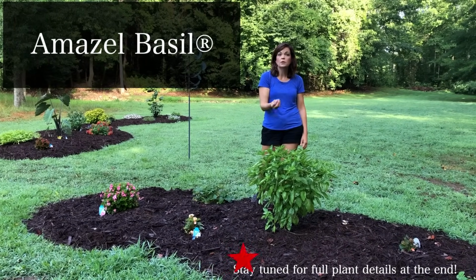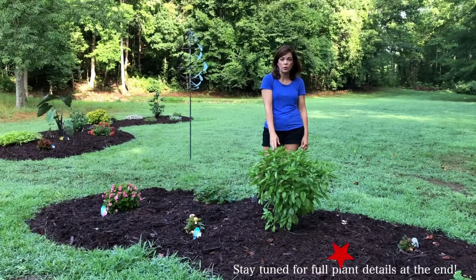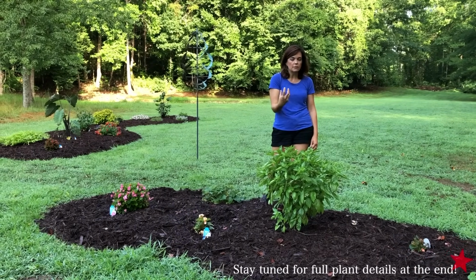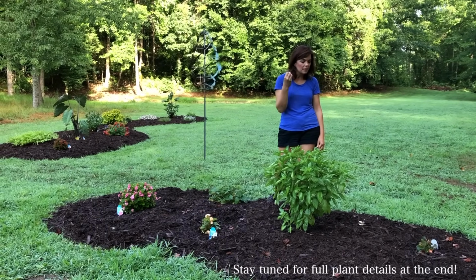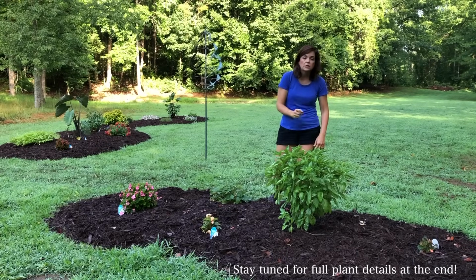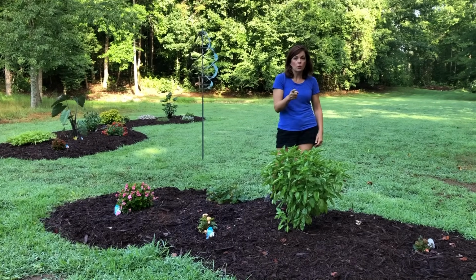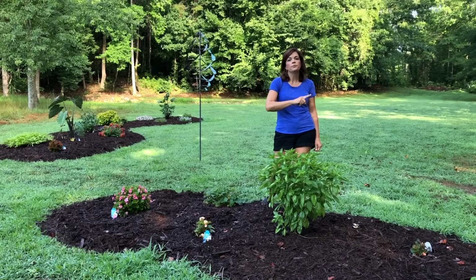It is an edible culinary basil. It's not just ornamental. You absolutely can eat it. I've made pesto with it, and it is absolutely delicious. What's so neat about Amazel basil is, one, it's just that great big fat Italian leaf basil, perfect for cooking with. It is slow to bolt, so there are some little flowers on here, but it does not affect the taste. A lot of times with basil, when it bolts or puts on the flowers, it gets bitter. This does not.